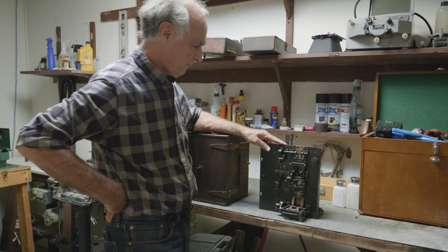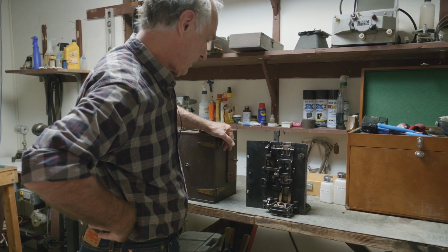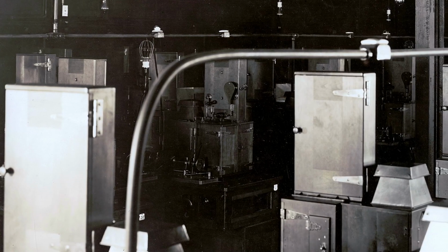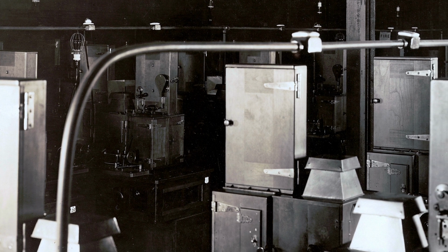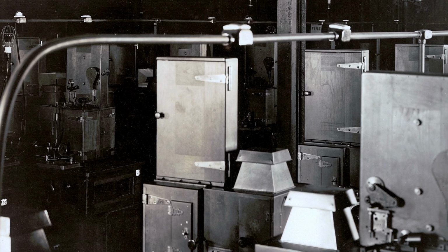This machine is over 100 years old, made somewhere, I'd say, before 1910. I believe it was used to make the work prints for the negatives that were shot at the studio. They were really active, and so these machines were operating all the time. They were set up with a pulley and belt system that would gang up all the machines so that they could operate together or independently.